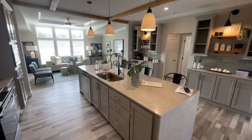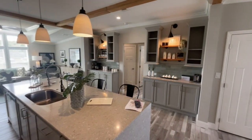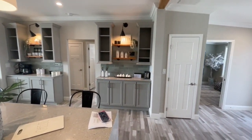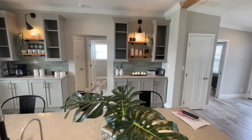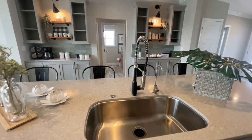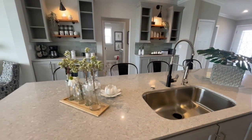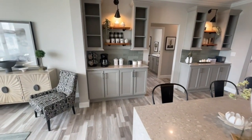The island seats a million people. You have this huge sink, and you still have space for people to stretch out on the island, whether they're eating, doing homework, playing games, just sitting there, and that sink just does not affect them. So very well done, ISLA II. Absolutely perfect island for a sink.